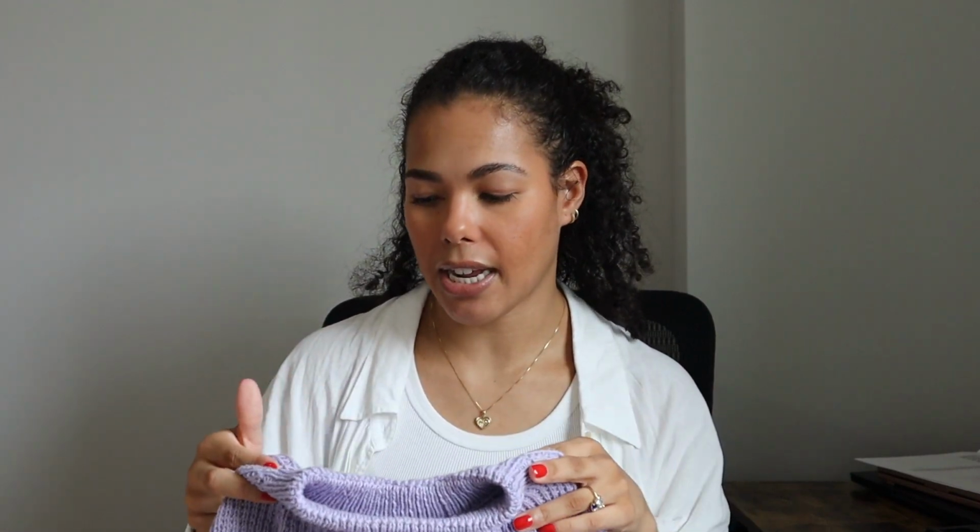I think if you know how to read a knitting pattern and you've knit a couple of garments before, this is something that you can definitely handle. Maybe you don't want to do it as your first project, but as a third garment project, you'd probably be pretty okay. And yeah, I'm really excited about this. I don't have much else to say about it. I'm still working through it, but happy to finally share it with you.